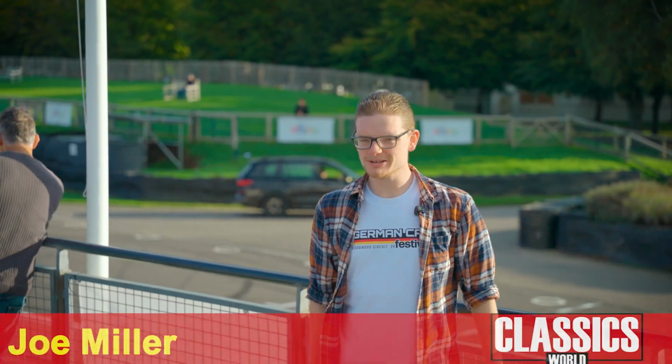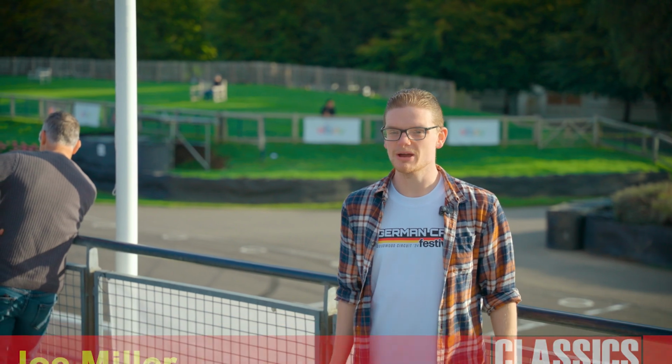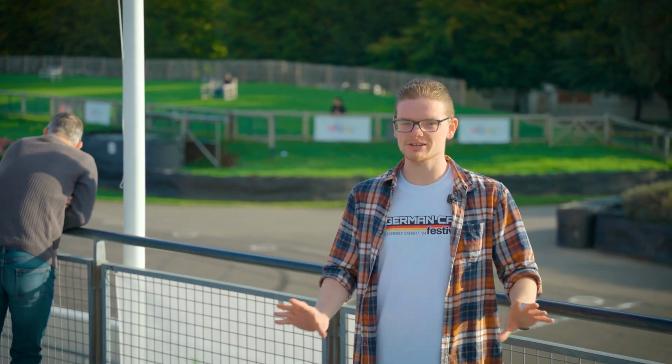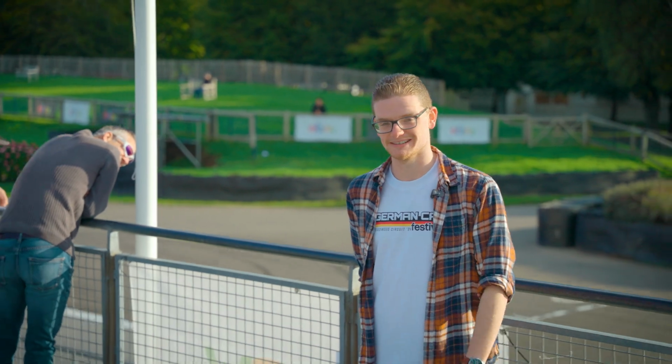Hello and welcome to German Car Festival 2024, back for its second year, this time in its new home at the Goodwood Motor Racing Circuit in Sussex, the UK's biggest and best German-focused car show. There are some incredible cars here from all eras, all German manufacturers, so without further ado, let's go and have a look around and see what we can see.